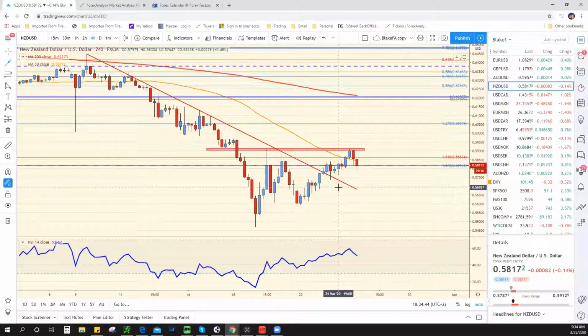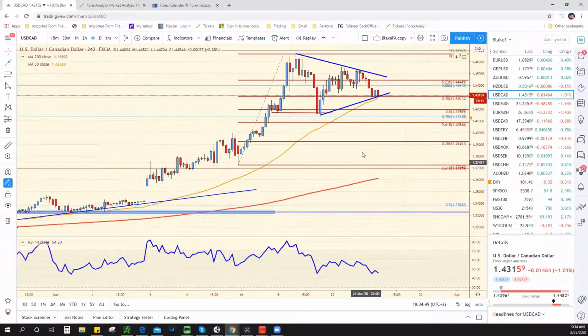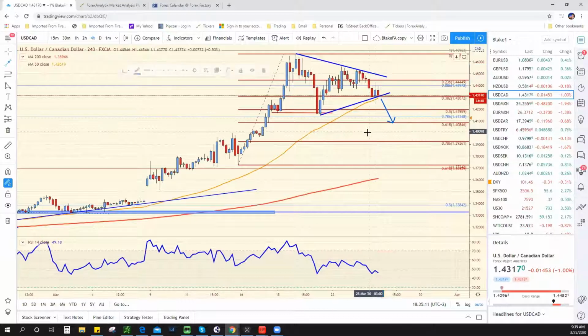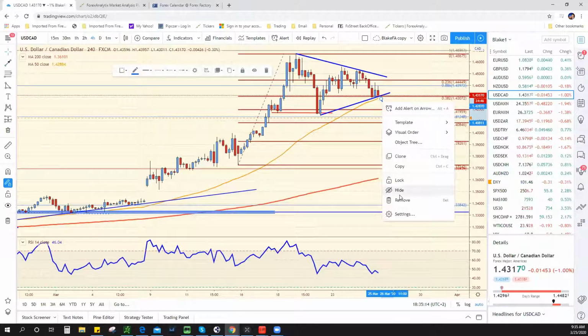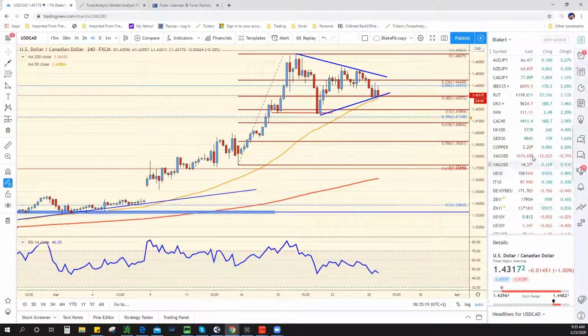And I was keeping my eye on the US dollar Canadian, that we are at support here, and this is a triangle. Now, if stocks continue to rally, the US dollar Canadian should roll over, right? It should start to sell off. However, if stocks do stop here, the US dollar Canadian is going to bounce right off of this support. So you got to think about that too, knowing that we're at really key resistance for the S&P.